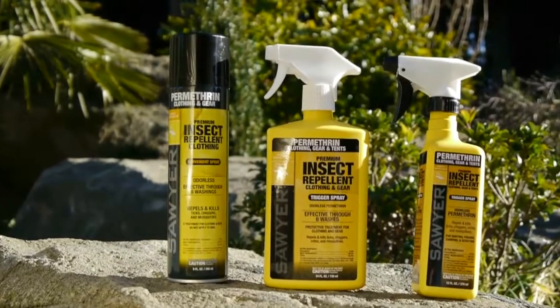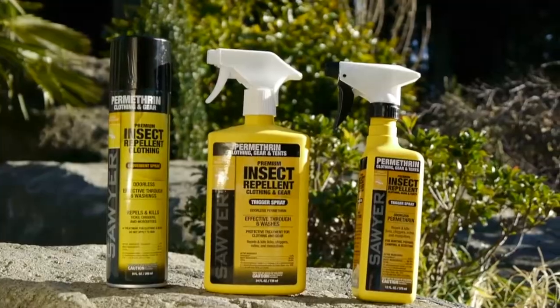Permethrin is the first line of defense for all outdoor enthusiasts, so whether you're hiking, camping, hunting, fishing, or traveling abroad, you should always apply permethrin to your clothing and gear as the primary insect repellent before heading out. Our special formula is the only odorless and the longest lasting permethrin on the market, and it's been exclusively treating uniforms for the US and Canadian military for almost 30 years.